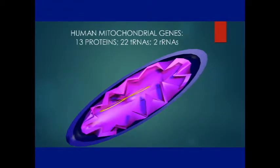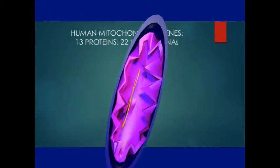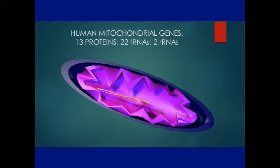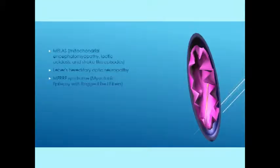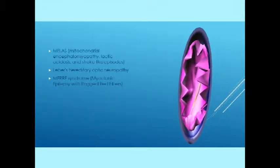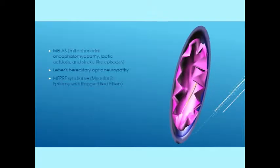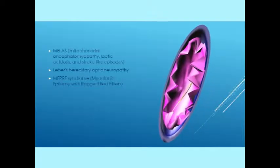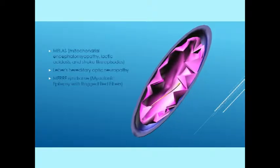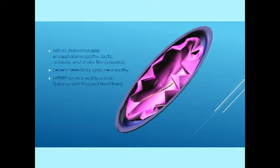Mitochondria actually possess their own chromosome, so the human genome not only includes the 46 chromosomes included in the nucleus, but also the small mitochondrial chromosome, of which a cell may have thousands of copies. Mutations in the mitochondrial chromosome have been associated with a number of genetic diseases and cancer.